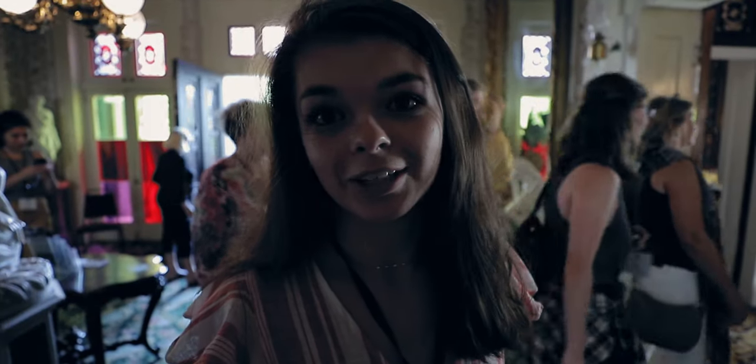Okay, an old lady lived here and she wanted to build a college for women. Belmont. And now it's not just for women? Not anymore. Now it's for everyone. Cool.